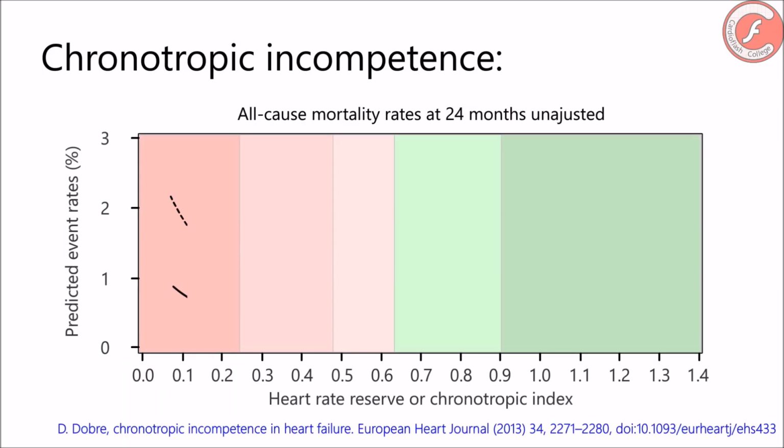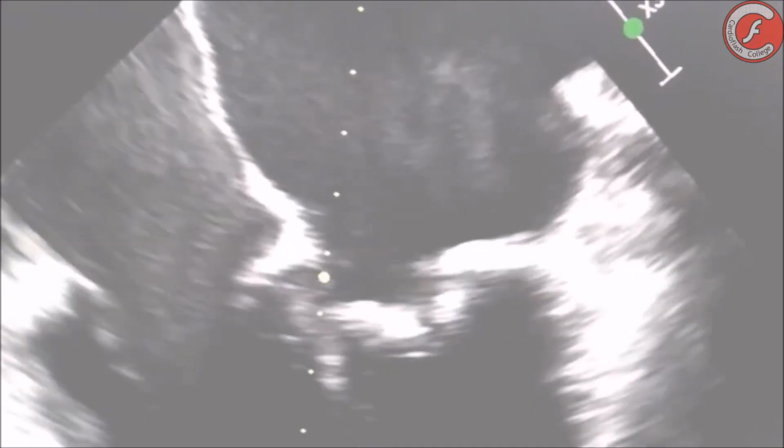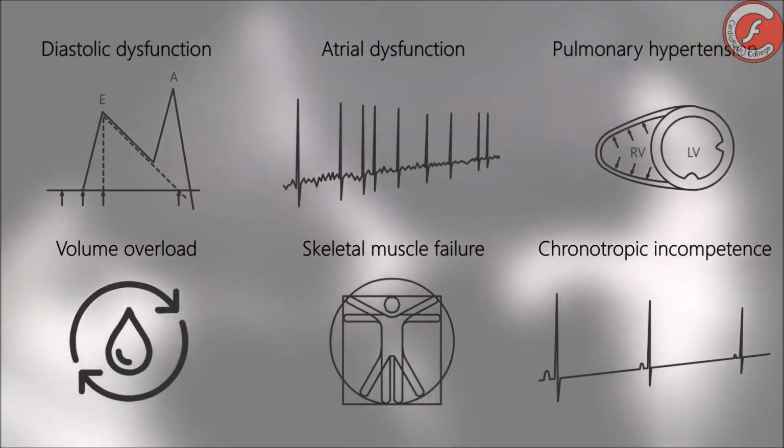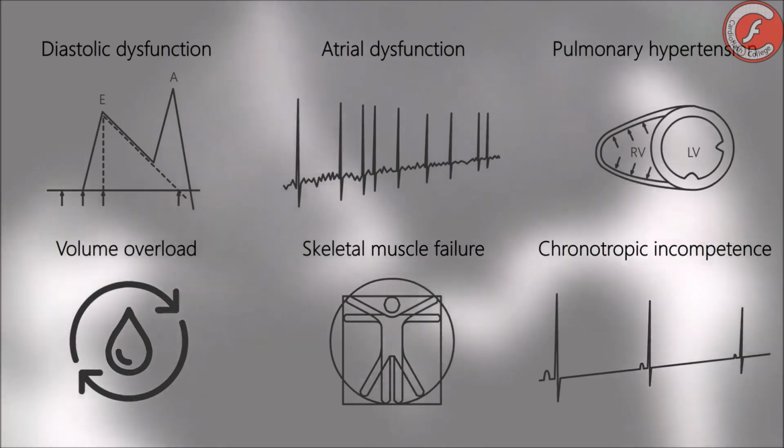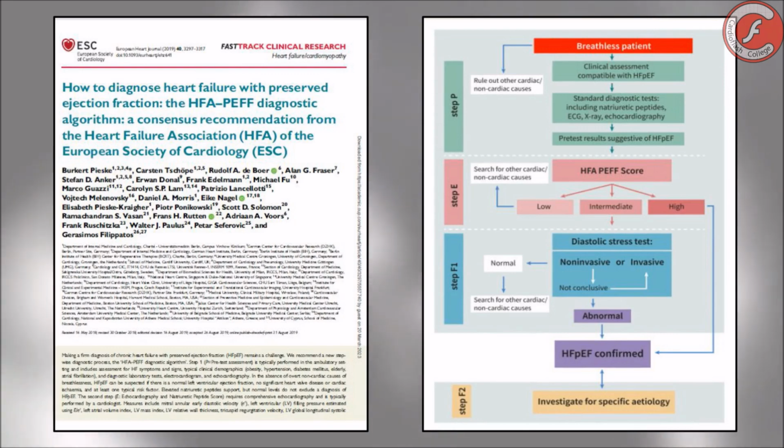In any case, the existence of chronotropic incompetence in patients with heart failure with preserved ejection fraction has been associated with impaired functional class and high risk of adverse cardiovascular events during follow-up, including, among other things, an increase in mortality and hospital readmissions. Very well. After carrying out this brief review on the most important pathophysiological aspects of heart failure with preserved ejection fraction, the diagnostic algorithm proposed by the European Society of Cardiology will be much more understandable. Are you ready? Let's get started.